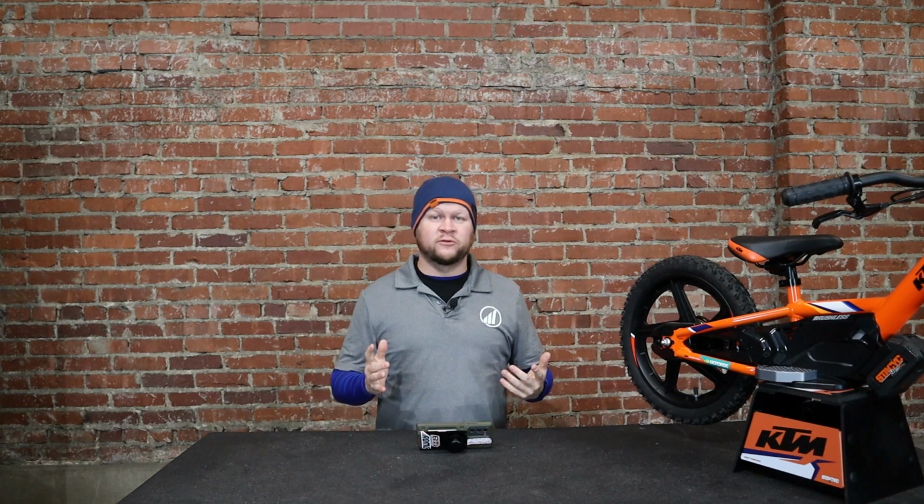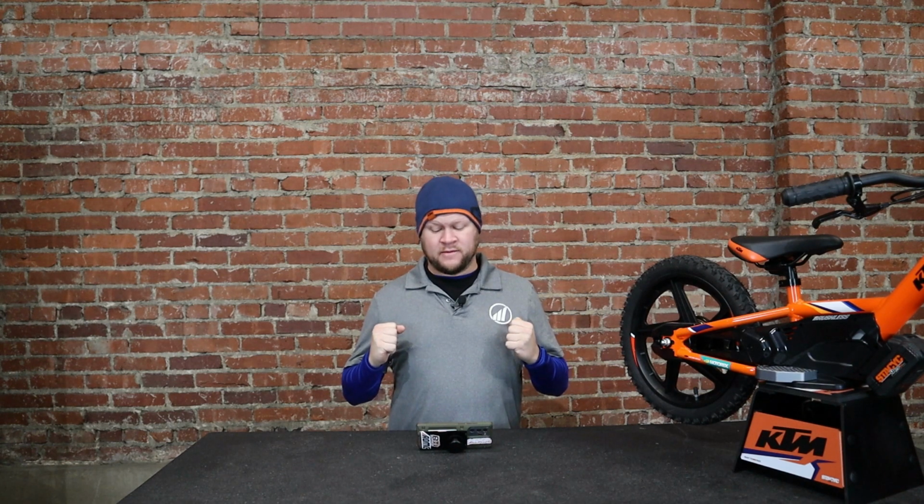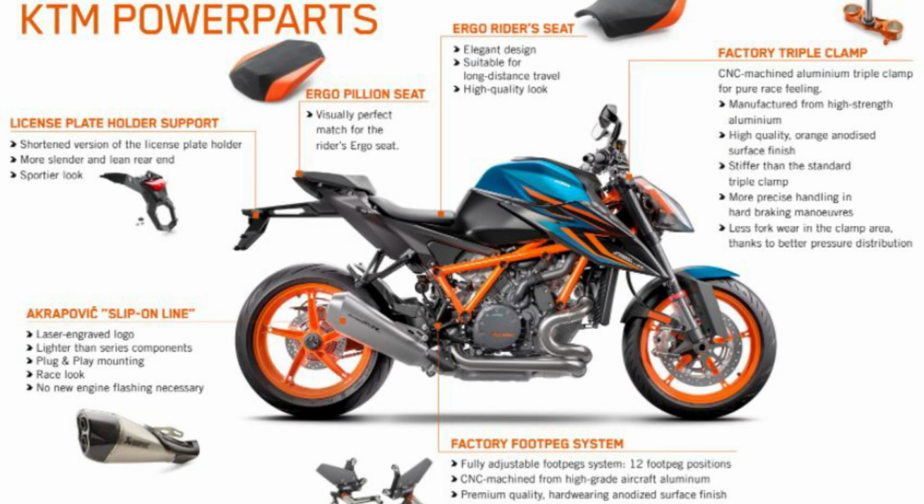All right, so what makes the EVO different from the regular 1290 Super Duke R? Well, I'll tell you that now. The coolest part, I think, is you get the orange anodized factory triple clamp like you see on the factory edition motocross bikes. Those just stand out. You get the one-off, the cool different paint scheme. You get the factory foot peg systems with the carbon heel guards, and that allows you to do fully inverted shifting if you want. You can adjust the foot peg up to 12 different positions. You get the Akrapovic slip-on with the carbon end cap.